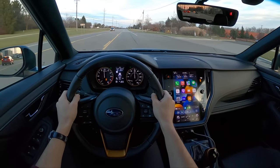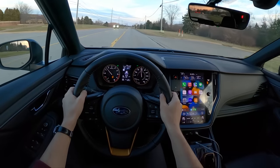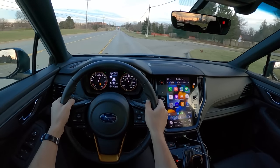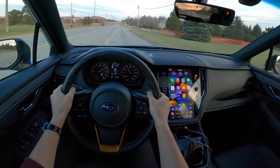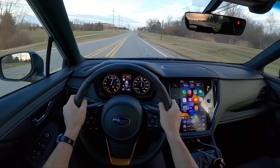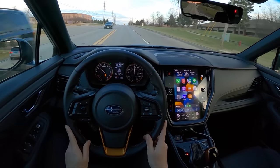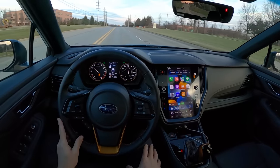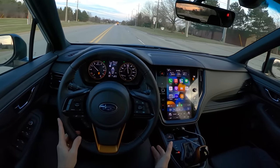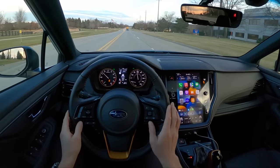Just a little bit of roughness occasionally between simulated shifts with a CVT. Show you guys what the manual mode looks like. It's still a bit of a slushy CVT. There's not as much refinement here as I would like. And honestly, if you're using this for a lot of off-roading, not sure what long-term reliability would be like either. This is almost a 4,000-pound wagon, 260 horsepower. You're going to want to change your CVT fluid at regular intervals, that's for sure.